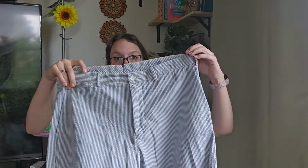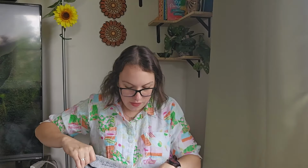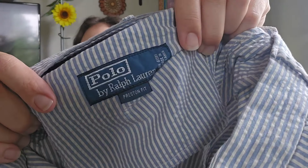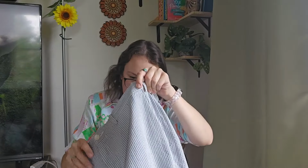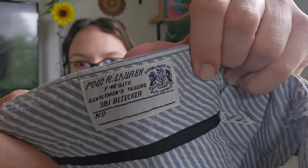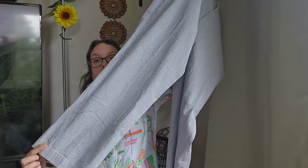Now these, I was really excited about. Other people missed these. These are a pair of seersucker pants, kind of light blue and white cream color. These are by Polo by Ralph Lauren. There we go. Men's size 38 by 30. And yeah, I just freaking love these. Oh, I just realized it has that on it too. I didn't take a picture of that. 381 Bleecker. But these are a seersucker pair of pants, straight leg. Seersucker pants by Polo Ralph Lauren are selling all over the place. I'm going to list mine right at that $40 mark.